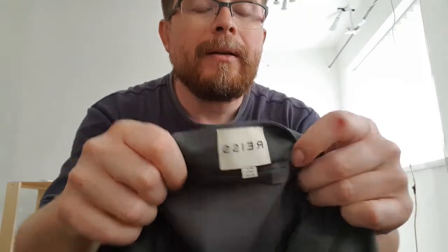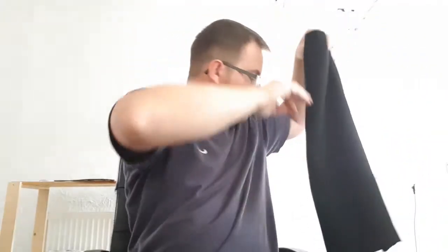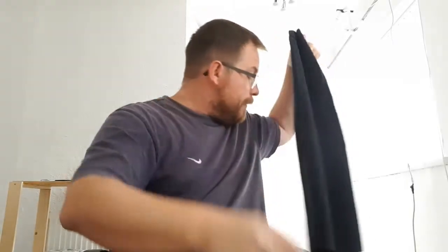Reese, size 4, tiny size. So I won't get much money for it. But kind of a nice knee length gray scale. BHS size 12, again shortish one, navy blue, Austin Reed size 12, that should be nice money, pencil skirt. I'll say 15, plus postage obviously. Reflections, looks a bit vintagey.